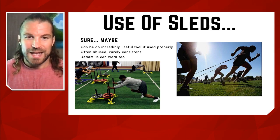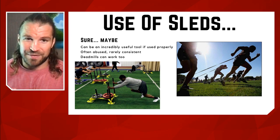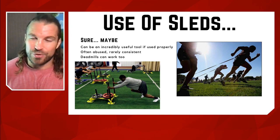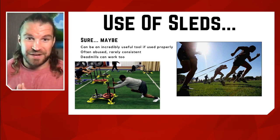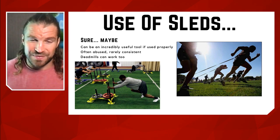But the point here is that more often than not, if you're just using the sled to get faster, you're going to end up abusing it. You're probably going to end up not getting the effects that you wish you could have got. Rather, you could be doing something else that would make you much faster.